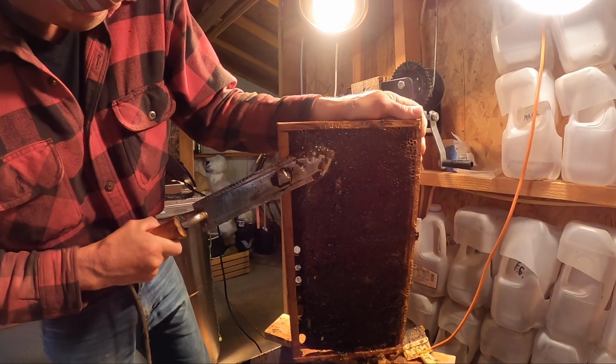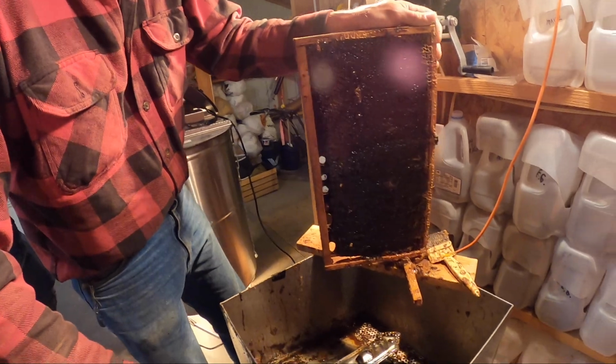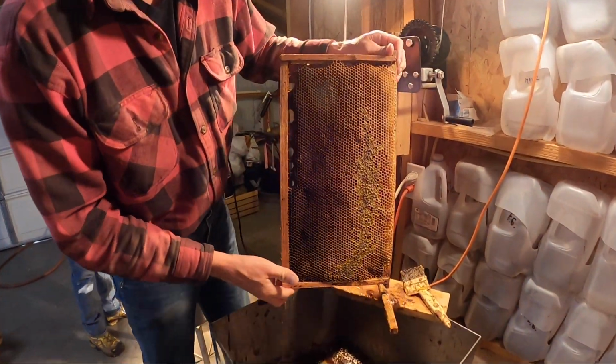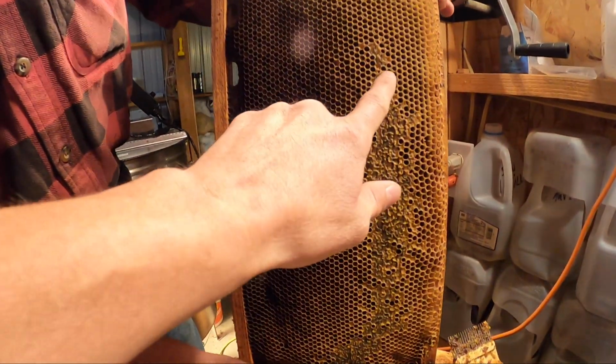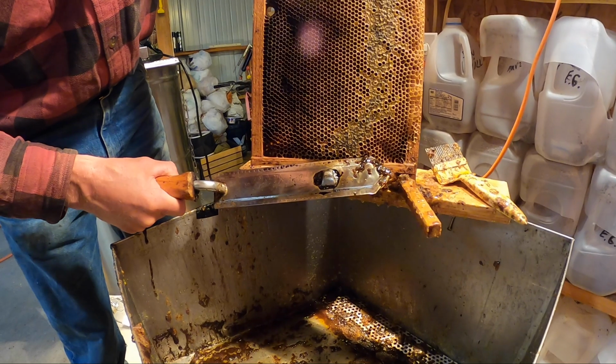So what are you doing, Jason? Decapping. So that's a hot knife, right? This is a hot knife. It cuts off just the wax cap that the bees put on each one of the cells. So you can see how these are capped. That's full of honey. You gotta get that off of there so it'll come out.